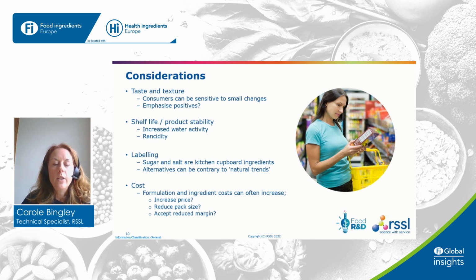So there are considerations that need to be taken into account when reformulating for nutritional drivers and for other reasons as well. I've mentioned taste and texture. Consumers can be very sensitive to small changes, particularly in those products that they buy regularly. And one approach that we've seen that's quite successful by some manufacturers is, rather than talking about what's been taken out of the product, emphasizing the positives. So if the fiber content or the dairy content of the product has been increased, then some manufacturers have chosen to talk about this, and the fact that the sugar's been reduced is almost a sideline to those positives.